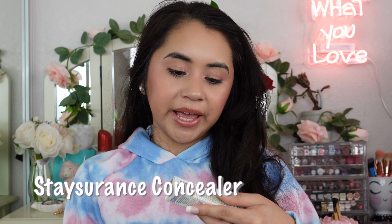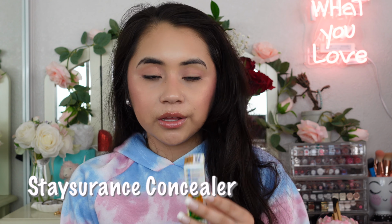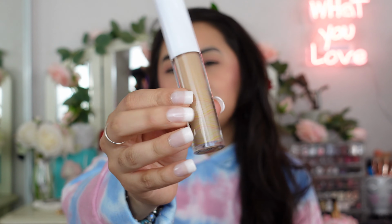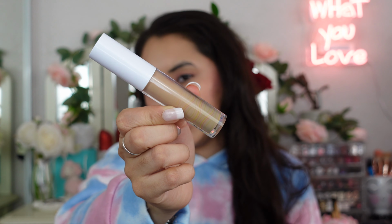I love, love, love trying on new concealers. So staying on the concealer trend, I did pick up this J-Cat Staysurance concealer. This is in the color Cappuccino. I wanted to pick this up because I wanted a little bit of a darker shade for the summer. In this, I have the color Buff right now, and I just wanted to try this one out, but I feel like this one might be a little too dark, but like I said, I can always mix them if I don't go out too much in the summer.